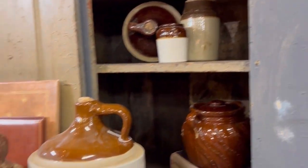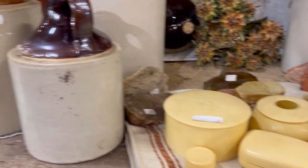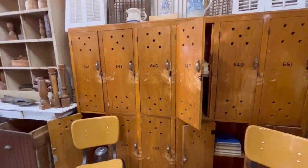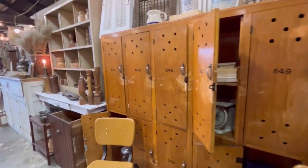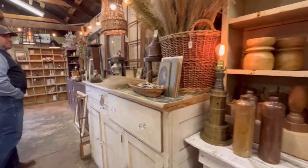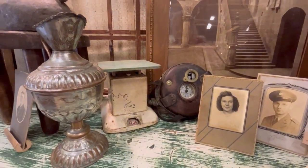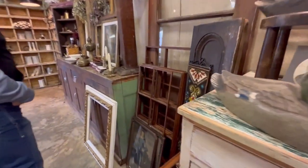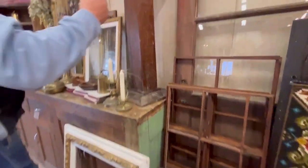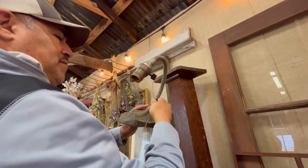Those are cute. Some cool wooden lockers. Those are really neat. They make things. They repurpose a lot. Look at that, a guardsman clock. Oh, those are nice window frames. There's some heavy metal. This thing is 5 pounds. Easy.